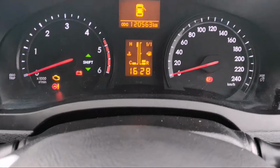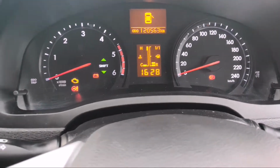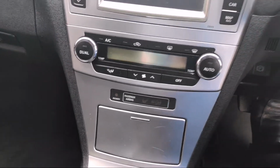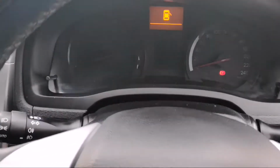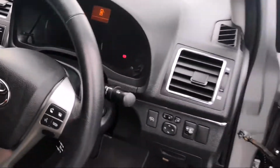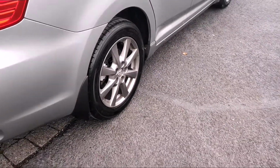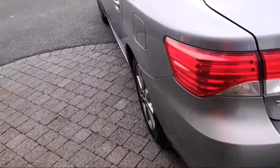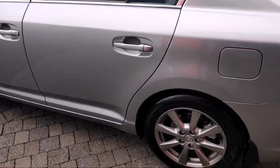It's 120,000 kilometres on this car with a full extensive service history. Air conditioning. It's just had its service. Alloy wheels. It's got mud flaps all around, metallic grey paintwork, very smart car.